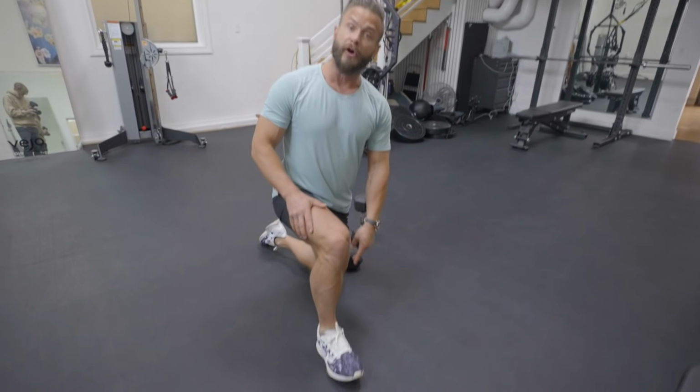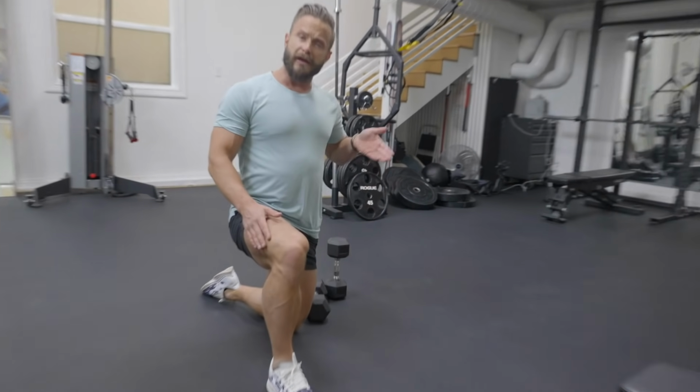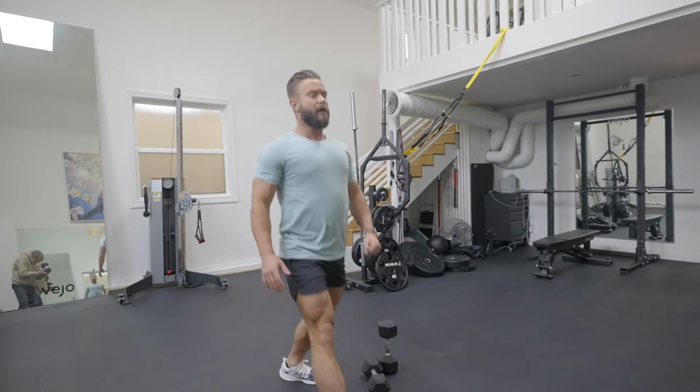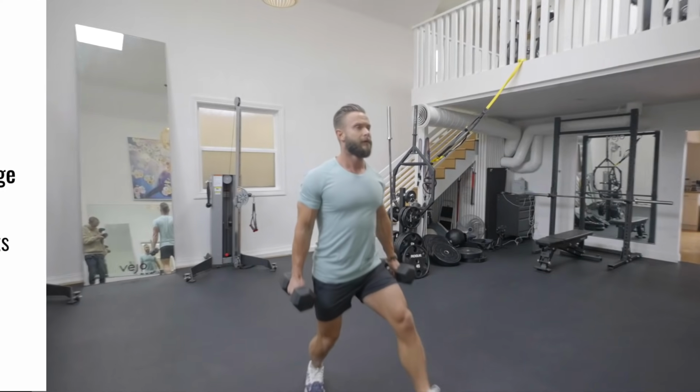So our next exercise is a stationary lunge. Today I'm going to use some weights to make it heavier. When you do a lunge, it is super important that you press with the back of your foot and not your toe. You want a 90-degree angle in the knee, back leg straight down, posture up, and push back with the back of your foot, and slowly come back down, explosive on the way up. Boom. So always with the heel, the back of your foot.